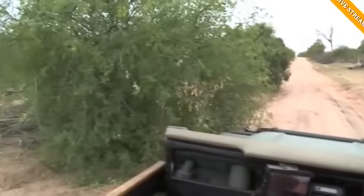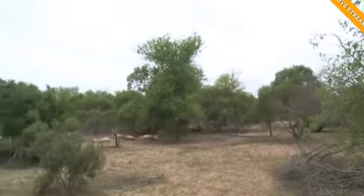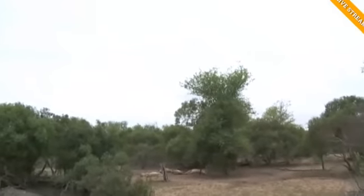Lions are now doing what lions do best, which is of course nothing, and very nice to see them active at all during the day.